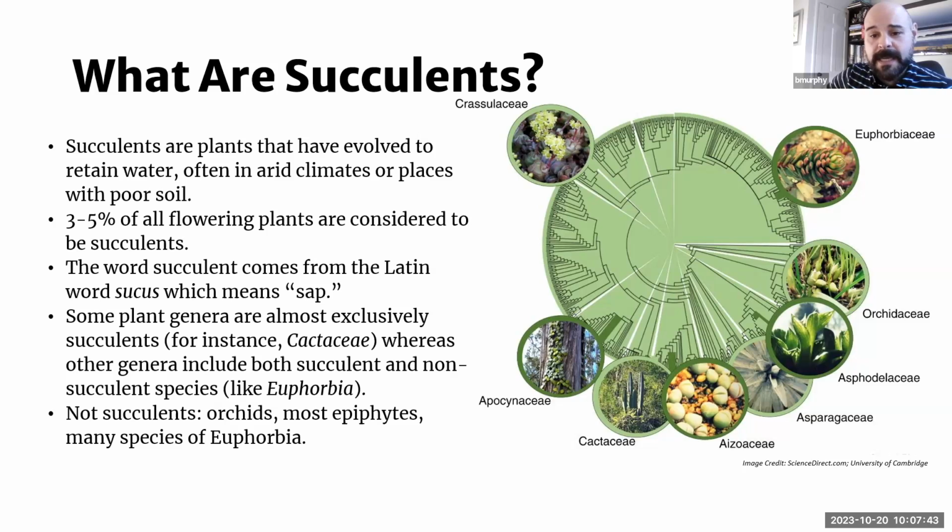It's important to note that succulents as a term does not really describe a specific family. There's no plant family just called succulents. It's a term that describes attributes of a range of species across families and is not technically a taxonomic category. There are succulent plant species that occur in approximately 60 different plant families. The diagram that you see on the right just shows some of the major plant families and some of their succulent members. Some families are almost exclusively succulents, for instance, Cactaceae, whereas other genera like Euphorbia have a mix of both succulent and non-succulent plants.